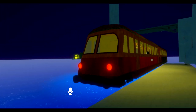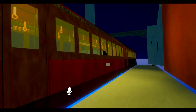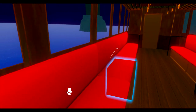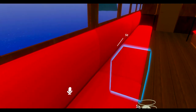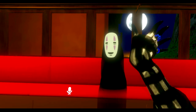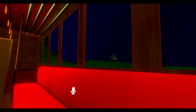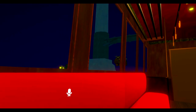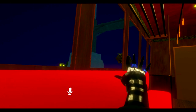But the detail in this is just so cool. And then I'm going to jump in. Now you have to attach yourself to the actual seat, otherwise the tram will go without you. So we've got ourselves a passenger. There we go, we're going to start moving now. And there's that big battle airship coming back again. You can just see it out the window there.